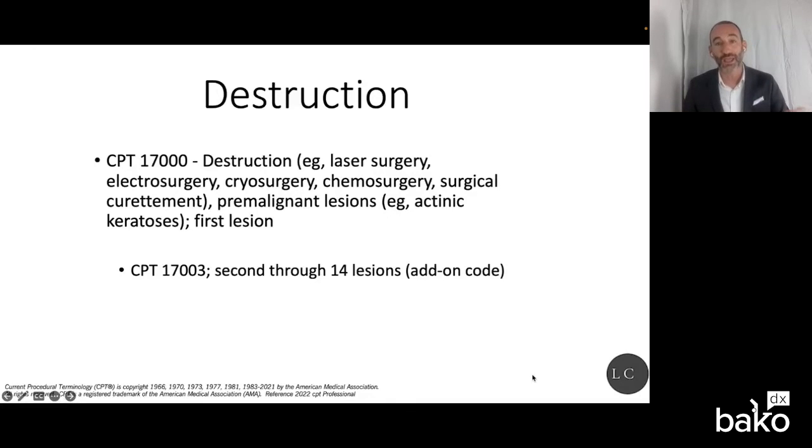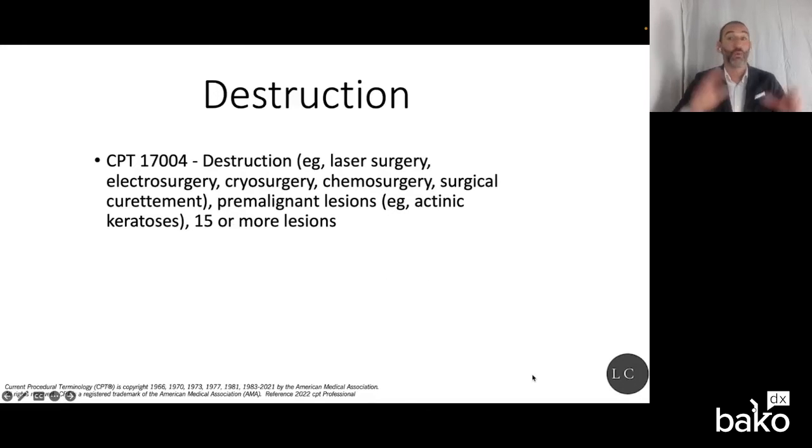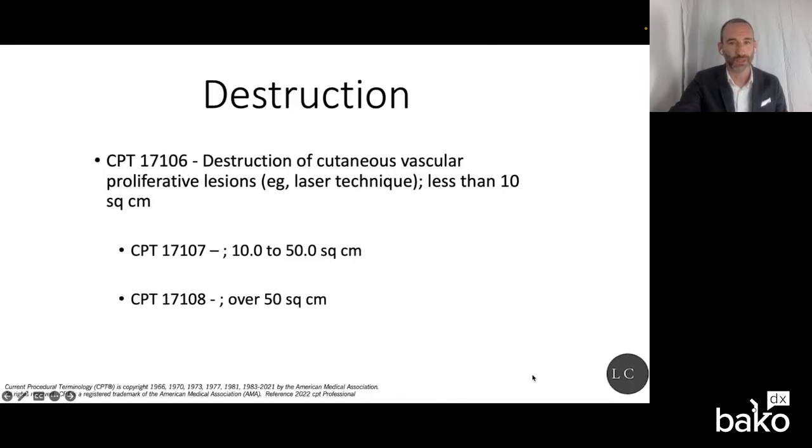If destruction is performed for a pre-malignant lesion, you know that this is pre-malignant. An example of that would be actinic keratosis. We have a CPT code for the first one, and then here's our add-on code. Any number 2 through 14 is represented by the add-on code here. Now, this is different from our biopsy codes, right? For the biopsy codes, there was a code for the first one, and then the add-on code was for each additional. So if we were doing 3, we had multiple units there. Here, this isn't fair, I don't think, but this is how it works. If we do a second or a 7th or a 9th, all of those are represented by that one single add-on code. It's 2 through 14. What if we end up doing 15 or more? 17004 represents 15 or more lesions being destroyed.